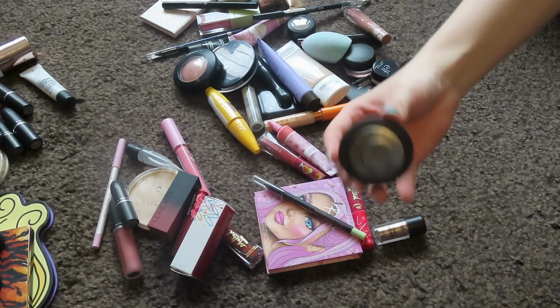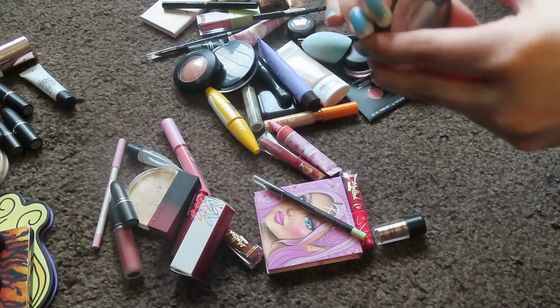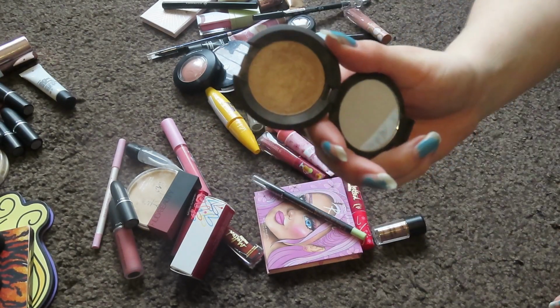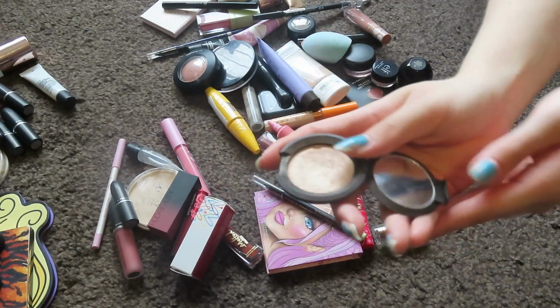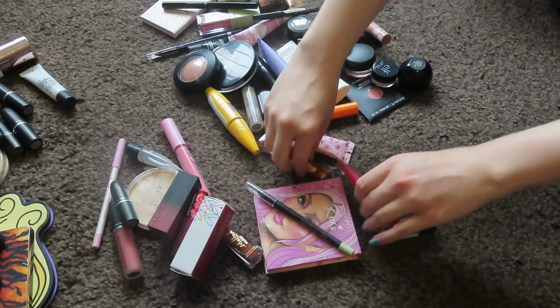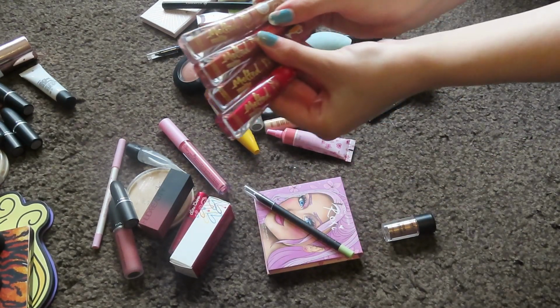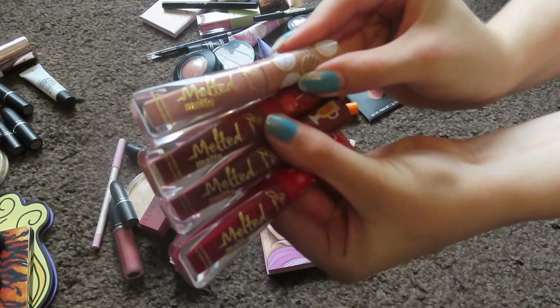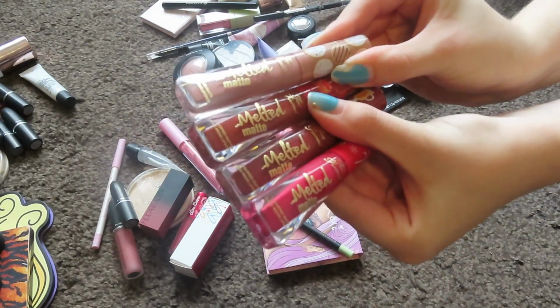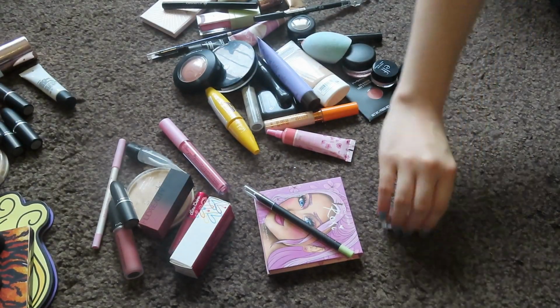Then, next, I'm going to be getting rid of this Becca Highlighter. Honestly, I can't open it. I'm honestly so sad I won't be able to buy this again, but I'm pretty sure this is expired, so that has to go. I'm going to get rid of all of my Too Faced melted lipsticks. I had a Christmas set of four, and I'm pretty sure all of those have expired too.